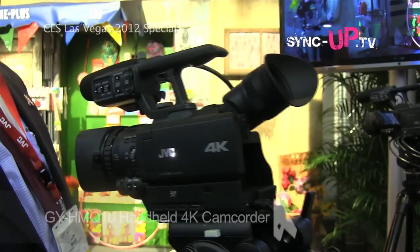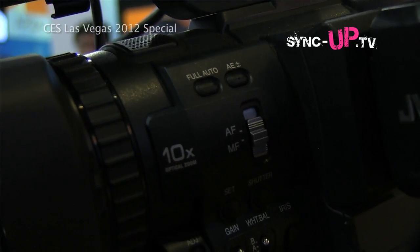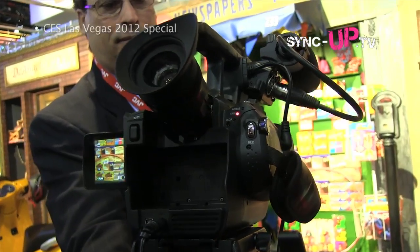Okay, we're here with Davis from JVC, and we're talking about the 4K, it's a new camera. This is the world's first handheld 4K camcorder. This is a small, lightweight camera that has four times the resolution of full HD. Full HD is 1920 by 1080. This is 3840 by 2160. It has a native 8.3 megapixel imager in it, which produces the incredible video that's coming out of this. We can produce a live image, or we can record it onto SDHC memory cards. This will record for 2 hours in full HD.